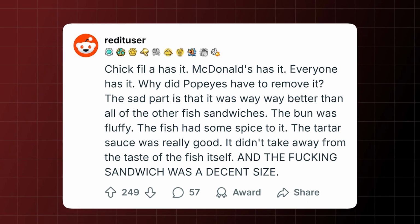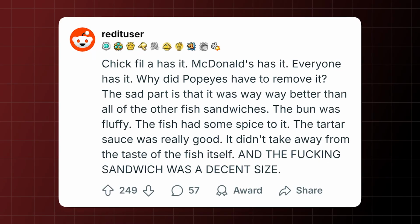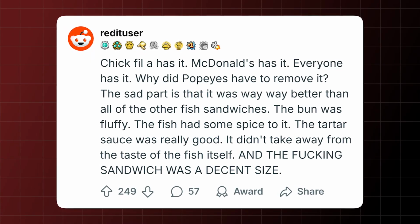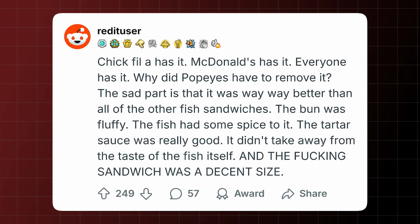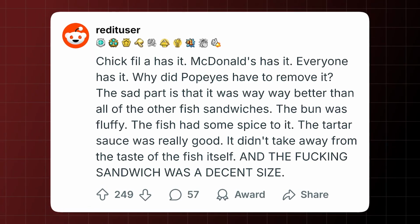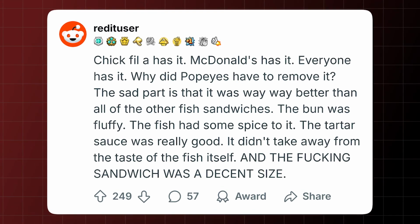One passionate Reddit user captured the frustration of its limited availability. "Chick-fil-A has it. McDonald's has it. Everyone has it. Why did Popeyes have to remove it? The sad part is that it was way better than all of the other fish sandwiches. The bun was fluffy. The fish had some spice to it. The tartar sauce was really good. It didn't take away from the taste of the fish itself. And the fucking sandwich was a decent size."